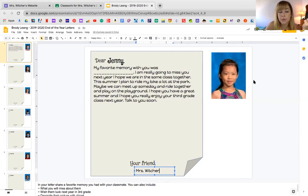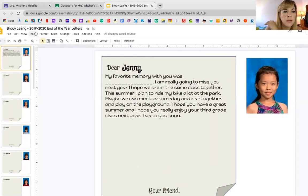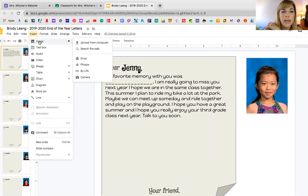So what you can do, I have Jenny's picture right here. Don't delete it. But you can add pictures for her page, or maybe you could decorate her picture, okay? So let me show you guys how to do that. You first can go to, right here, it says insert. I hope you guys can see. If you click insert, you can click image and then search the web.